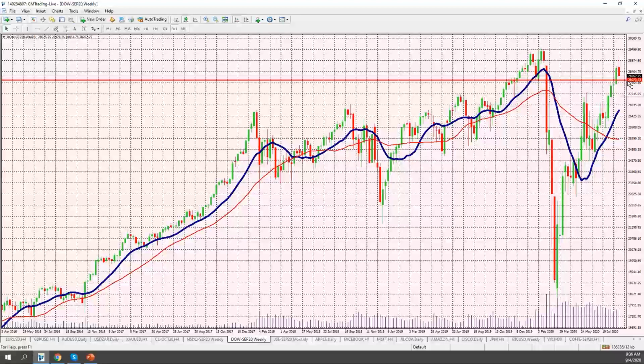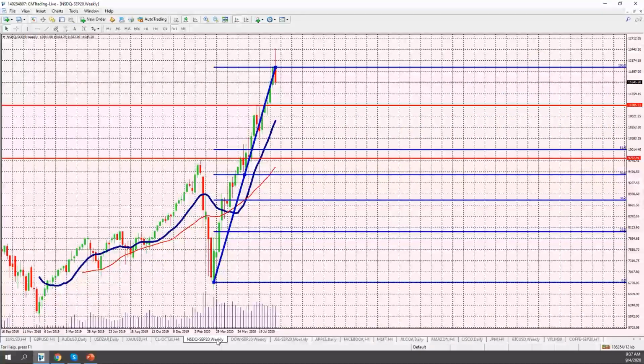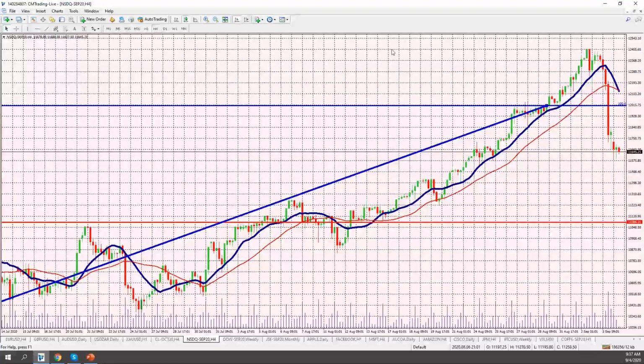All right, so with that said, we do have support at 28,000. If we do break down further, I think we're going to be consolidating here. I think the markets are still figuring themselves out, especially if there's a vaccine in the pipeline as early as the beginning of November. Now, looking at this, the Nasdaq as well, let's look at a 4-hour chart.